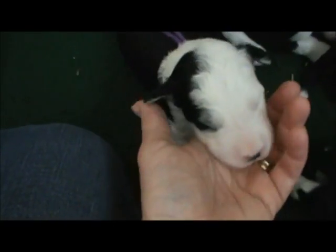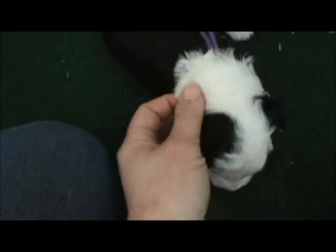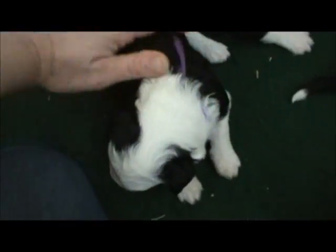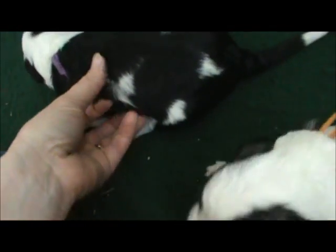There she is. There's her big white face, and she's kind of marked like her daddy because her daddy has one black eye, or of course now it's silver as he's matured. You can see her daddy's pictures on our website. Okay, and there's Lisa's marking. She's also got markings on her rump. See, beautiful markings.